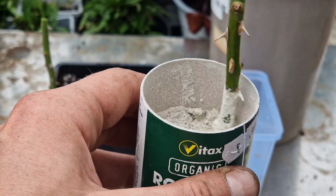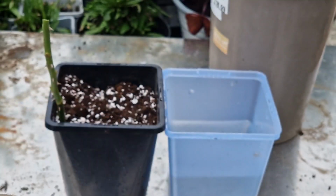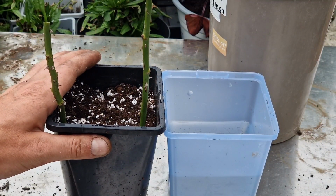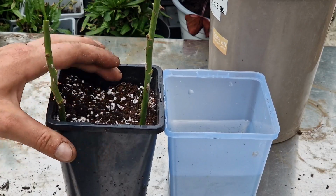Don't forget to give them a real good watering in. Some people say that you should put them in a plastic bag to add humidity, but as I said, the poly house should be enough. Next we'll move on to the fuchsia.